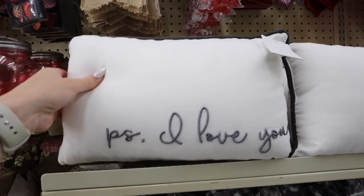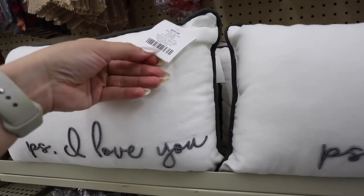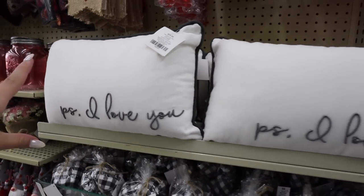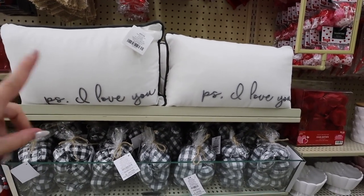I really like this Valentine's Day pillow. It's super, super neutral. It just says "PS I love you" with this gray lining all around the edges. This is $24.99 before the discount. It does not have a removable cover. Hobby Lobby pillows literally never have removable covers, but it's just super simple. If you like neutral Valentine's Day decor, this is great.